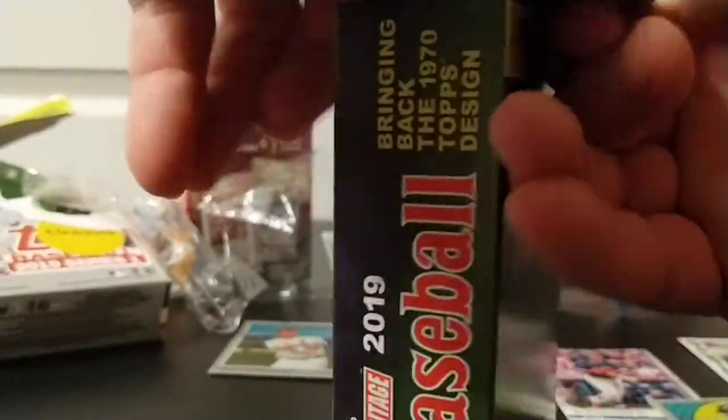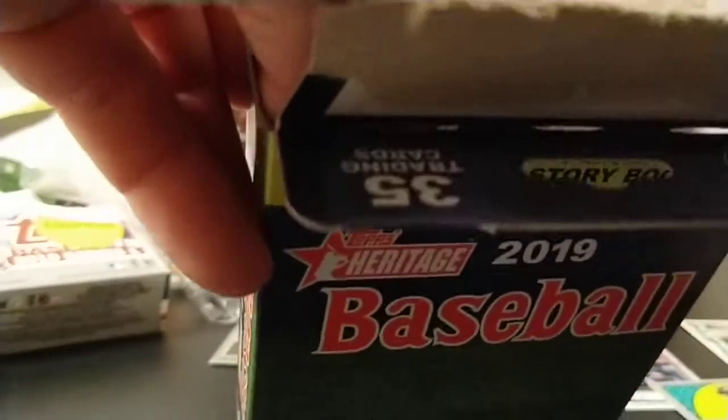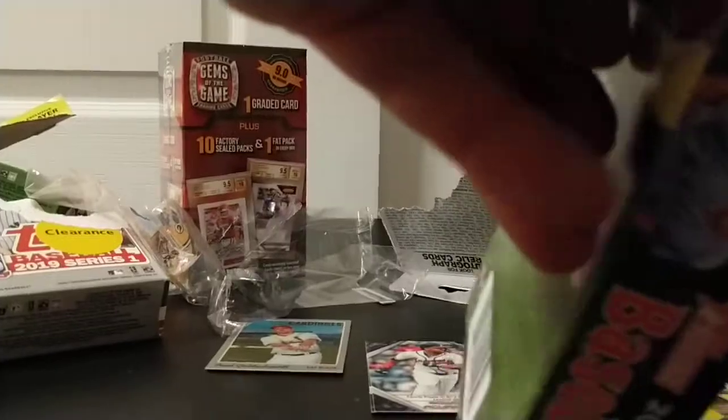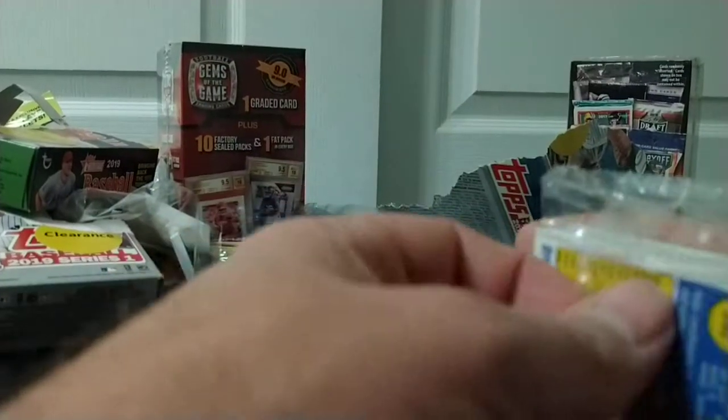All right, so we got one more box right here of the Heritage. I wasn't expecting much out of these. It seems like these things are so damn hard to pull anything good out of. But, yeah, let's see what happens. Everyone's probably going to give me crap about how I open packs. Like I said, I ain't here to get rich. Excitement of pulling something, but I will kick myself if I ding a quarter. Let's see what we have here.